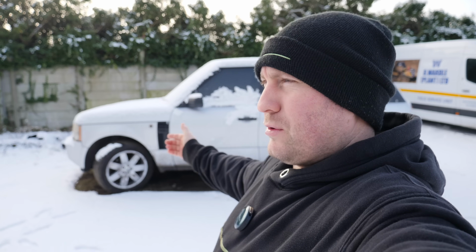It's got 12 months MOT. I've had a quick look on Auto Trader and it doesn't look that bad. One thing is for definite, this should be a good time to try and sell a Range Rover, because we've got about 2 inches of snow, I'd say. Range Rover territory, that, innit?